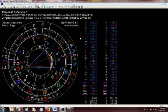So we're looking at a relationship chart between person C right here and person D, this mysterious individual, and we actually recorded a little bit of this before, but we had some technical difficulties because person C is apparently very popular. Let me just catch people up on this. I'm recording a relationship chart reading because it's almost Valentine's Day, and I want to show how this works.